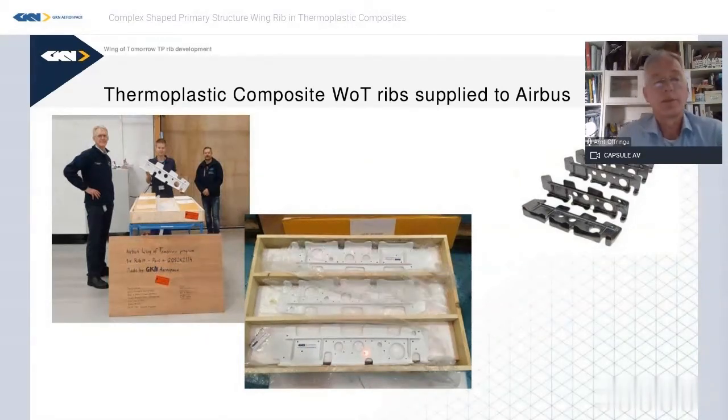So finally, this picture shows ribs. There were 3 ribs supplied to Airbus in the UK, and they will be used for testing and also for assembly into a full-scale outer wing torsion box. And this box will be tested. So the testing of the wing will also include the testing of the rib.